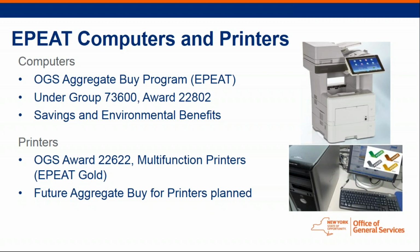And if you're interested in buying an EPEAT computer, you can use our aggregate buy program, which has been in place, I think, since around 2007 or 2008. And this program gets a lot of use. So not only do you get the environmental benefits of buying an EPEAT computer, but you also get a really good price on the computer, which results in savings.